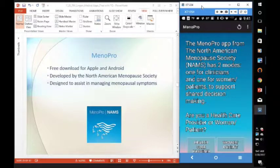Okay, so the next one that we're going to look at is MetaPro, also a free download. This is a North American Menopause Society product. It was designed to assist in managing menopausal symptoms.